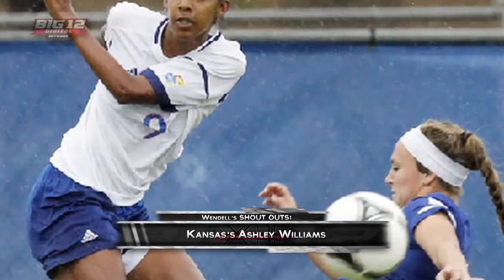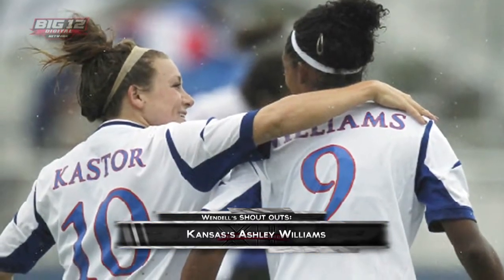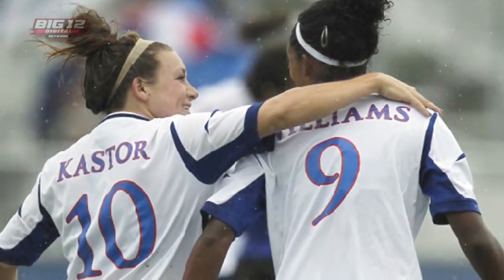And congrats to Kansas freshman Ashley Williams, who was named the Big 12's Offensive Player and Newcomer of the Week. She's the first player since 2009 to earn both awards in the same week. Williams leads the Big 12 with 5 goals and 11 points.